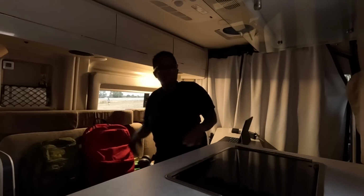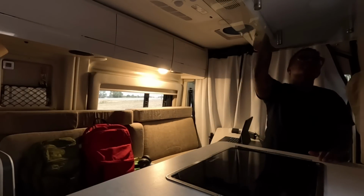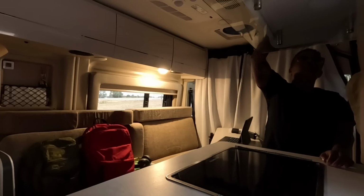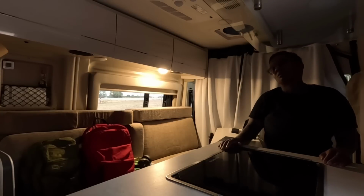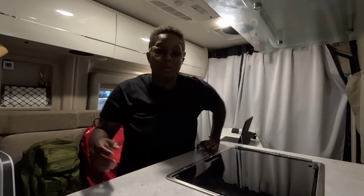Oh, my generator cut off. It says fault. Oh, man, it just never fails. So, y'all heard that. My generator just cut off. And it says fault. See the red? I just don't have the best of luck, do I? I don't have the best of luck at all. Let's see if it starts. It says starting.